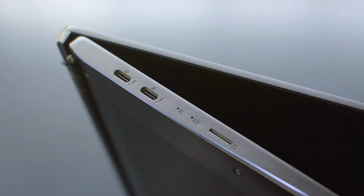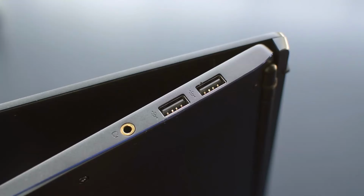But all that goodwill is instantly destroyed the moment we look on the right and we see 2 USB Type-A ports. Now, there's of course nothing inherently wrong with USB Type-A ports, in fact I love them. But here's the big problem. They're both USB 2.0. Yeah, USB 2.0 in 2020.